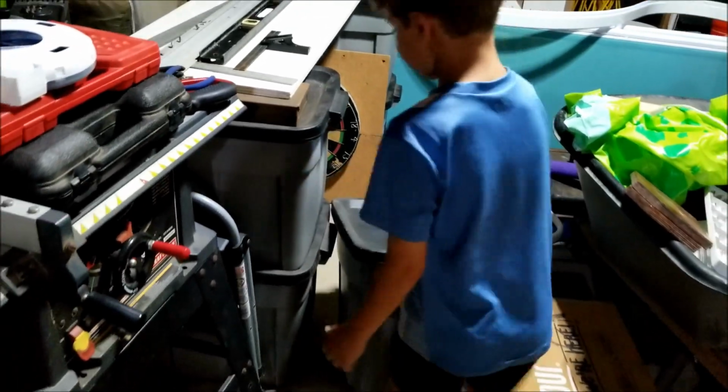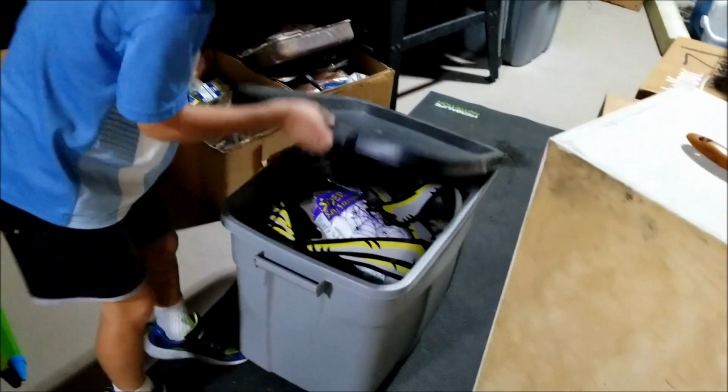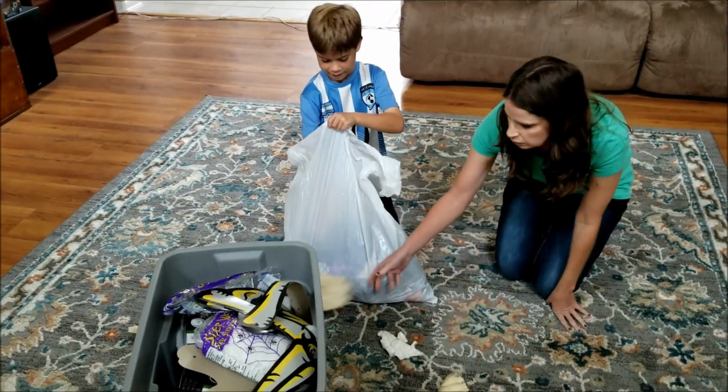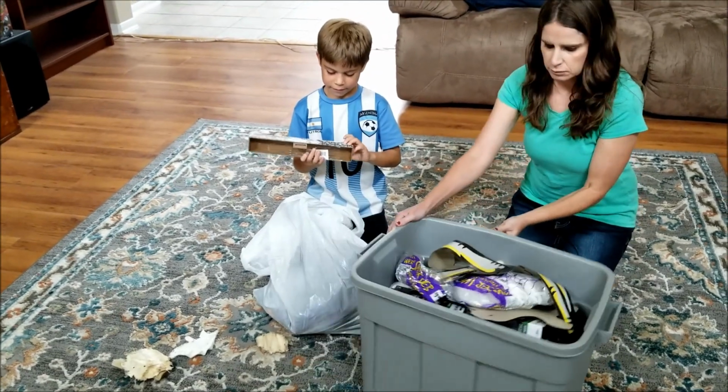Yep, it was underneath in the back. But we got it. Right? That's the Halloween one, right? Double check it one more time for me. Oh, perfect. Now that we have what we think is all our Halloween decorations, do you guys know where you want to put them? Yeah.